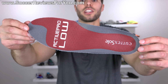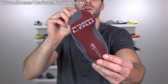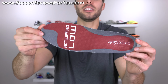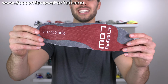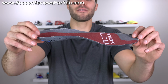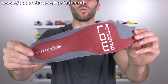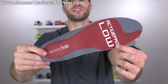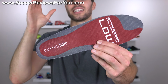Next, we have these guys right here, which are Correct Sole Active Pro insoles. And this is a product that I've been using a lot over the last 2 months, just because I find them really, really comfortable. Personally, I've been struggling with a bit of plantar fasciitis, which can be kind of painful, and I find that having a little bit of arch support provided by this, I'm kind of flat-footed as well, tends to really help me in terms of overall comfort. If you guys saw my playtest video on the Flyknit Ultra, I actually had these in my shoes just because it helped me a lot.